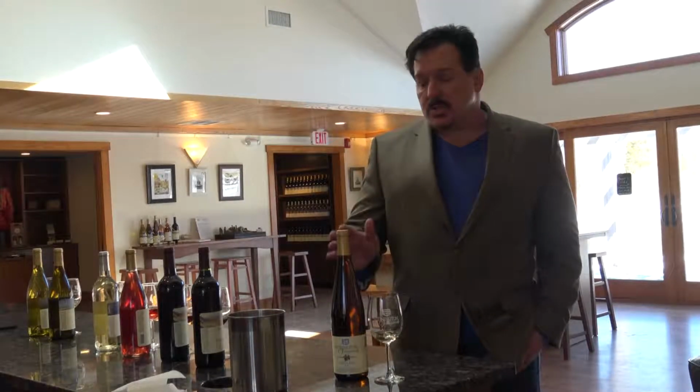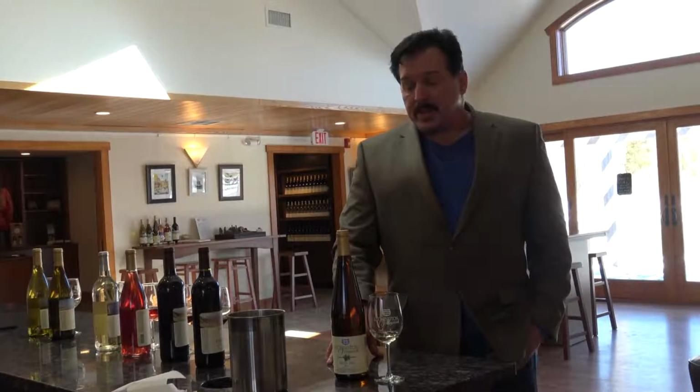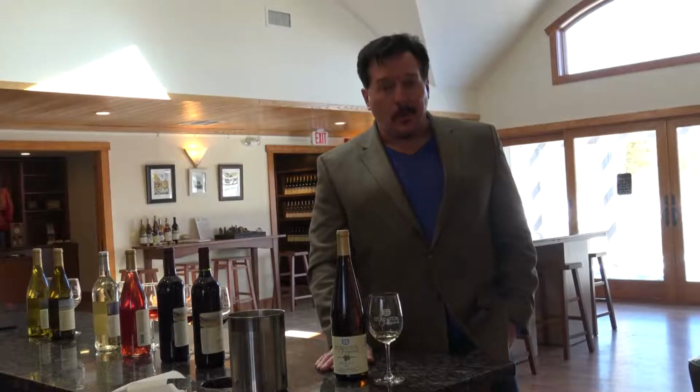Again, Stonington Vineyards, this is one of their flagship wines. This particular wine has won gold medals for previous vintages coming out of Stonington Vineyards, and this is a wine that they're going to continue to make. Again, a textbook example of Riesling, and another one of my favorite white wine varietals.